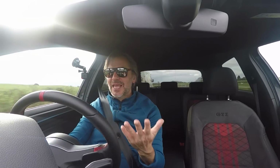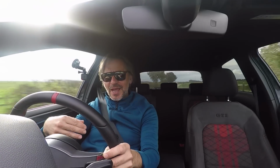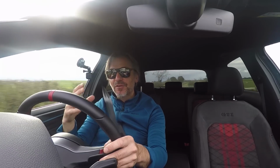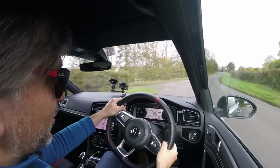Now, we're in normal mode to keep a sort of level playing field, and this does feel a little bit more compliant, and the damping feels a bit more sophisticated. So we've got a bit more squidge in the dampers, but when it comes back, it feels very well controlled, and that's because we've got more expensive suspension. Simple as that. We have DCC.